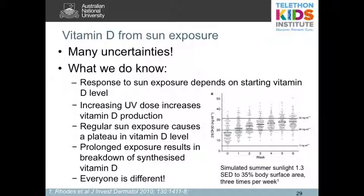We also know that prolonged sun exposure, so if you just stay out sunbaking, what happens is that once you've made some vitamin D, if you stay out longer, the UVA actually starts to break down the vitamin D that you've made. So you don't want to go out and stay out. Sunbaking's off. You need to just go out and make your vitamin D and then go inside and let it be absorbed and get into your bloodstream.